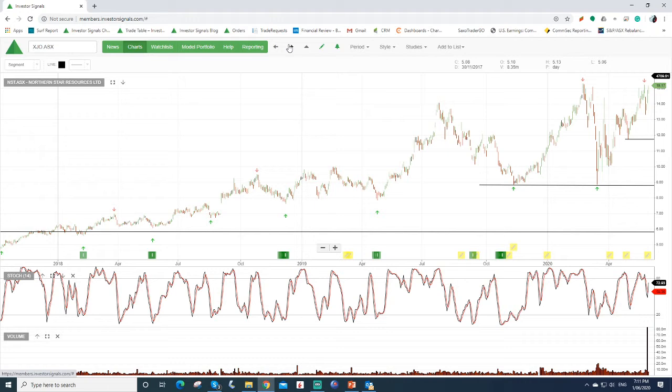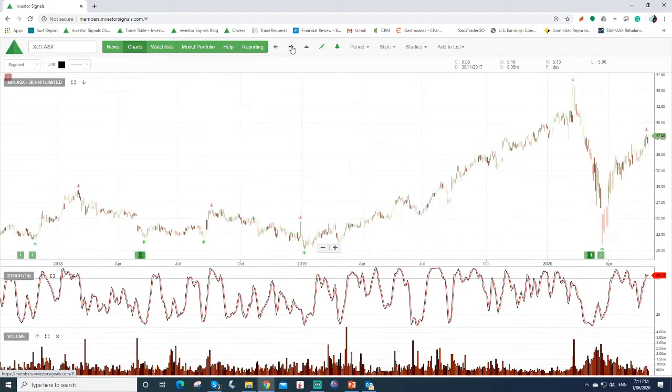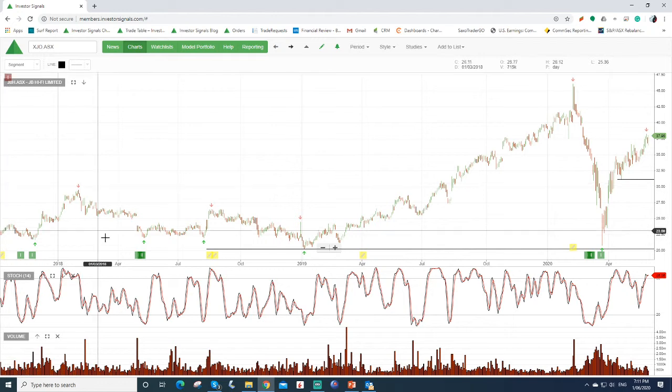Northern Star, we like this within the gold space. Obviously Newcrest is our preferred, but Northern Star, we see the whole gold complex continuing to push higher at the moment. JB Hi-Fi, not doing anything there. It is in the model portfolio. It switched from sell conditions into buy conditions there at around $22, so it is a holding in the ASX 100 model.